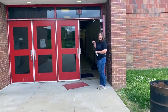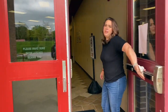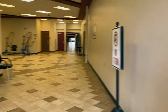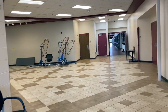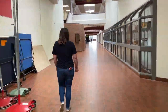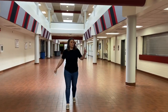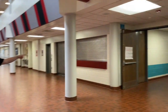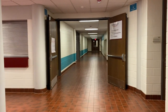So in the mornings, if you're a car rider, this is the door you'll come in, and you'll walk right by the auditorium and go to wherever your class is designated area. So our art exploratory is down this hallway, and it's actually outside. It is a covered area outside, so you can go out there all weather.